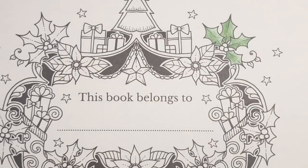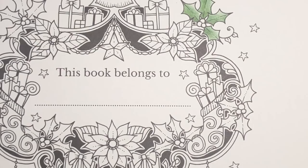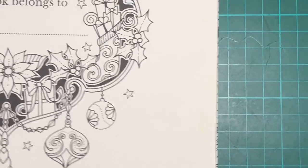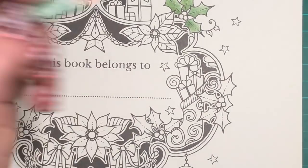Right, I think I'm going to be methodical here, and I'm going to do all my holly leaves first. I think that's probably sensible, isn't it? There is something on this book. I don't know if you can see that in the camera. There's like a yellow mark on it. I have literally not opened this book. I think the pencil monster's been in again.